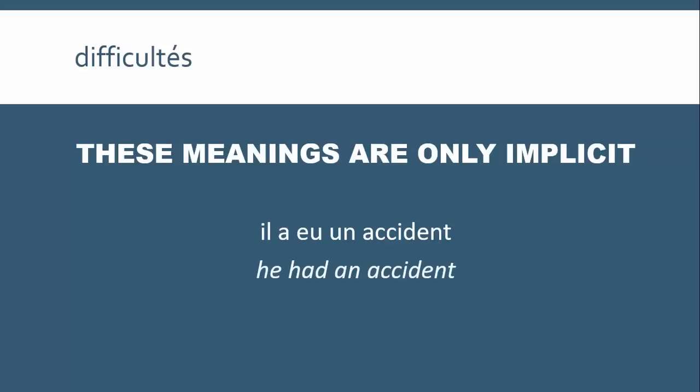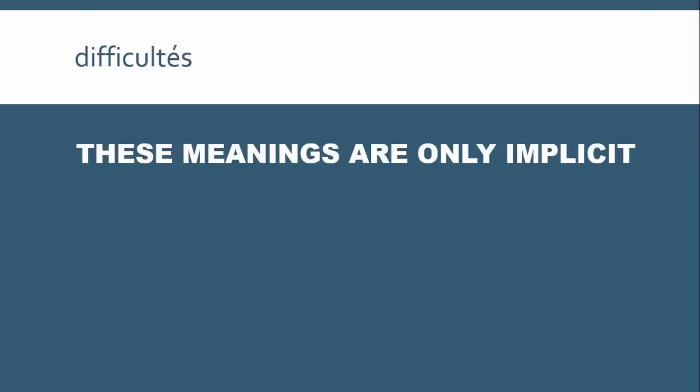The reason we're using the passé composé is because he's no longer having this accident. It is over. It has a start and end point, and there we go. He had an accident at a specific point in time. So this is really just a case of thinking logically. I mean, il a eu un accident, he received an accident, makes no sense. So of course you will say he had an accident.